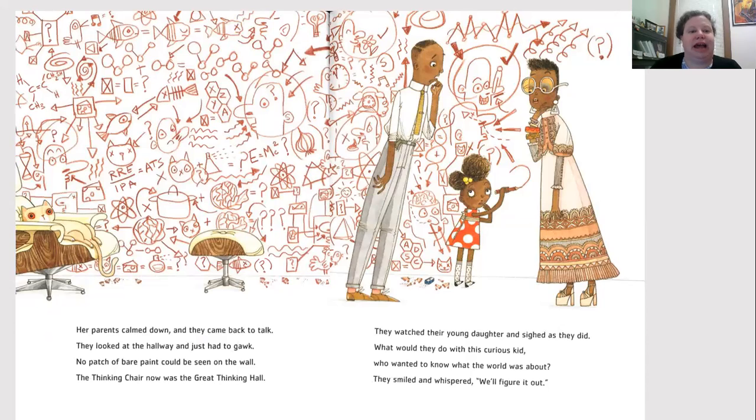Her parents calmed down. They came back to talk. They looked at the hallway and just had to gawk. No patch of bare paint could be seen on the wall. The thinking chair now was the great thinking hall. They watched their young daughter and sighed as they did. What would they do with this curious kid who wanted to know what the world was about? They smiled and whispered, "We'll figure it out."